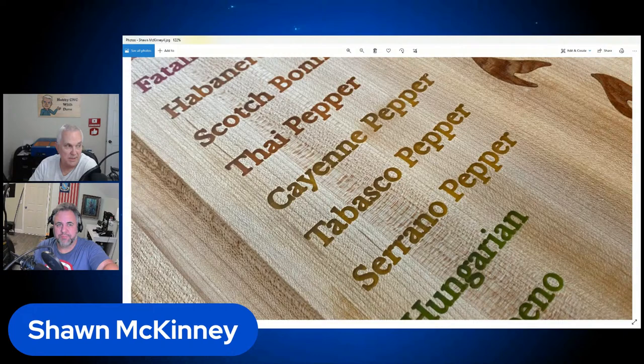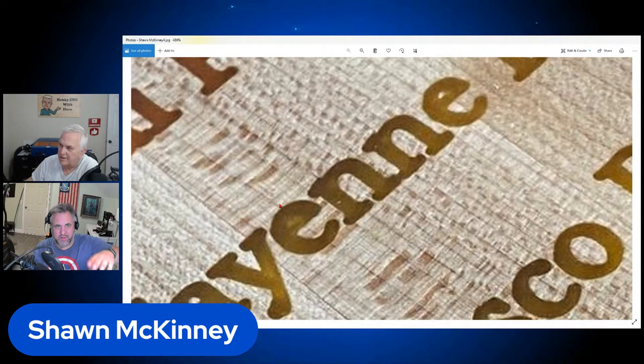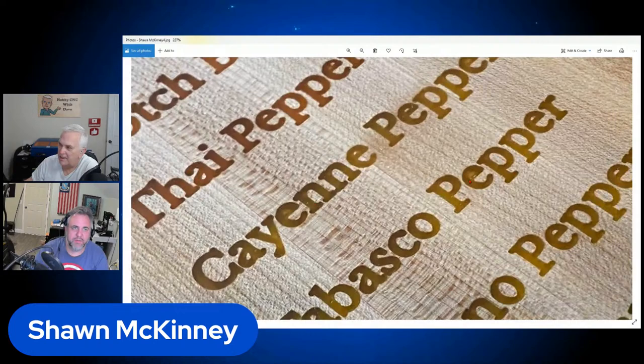If you zoom in on the cayenne pepper, the E in the middle of cayenne, I think you can see that it's resin. Yeah. See how you can see the middle of the E a little bit below the surface. Okay. I see another E that's kind of full there too. Yeah. I don't know.